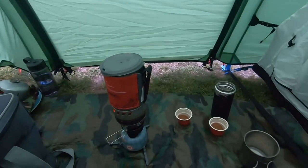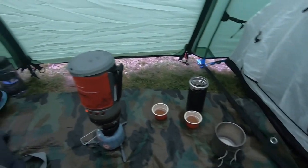Good morning, it's 5:05. Not a bad sleep, pretty wild through the night, heavy rain, high winds, but got a sleep, no bad. Got coffee on, it's that time again. So we're going to get these coffees, get some breakfast, then get packed up and get down the road. See how we go.